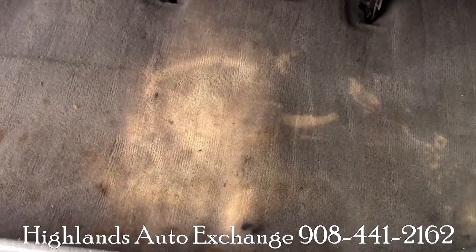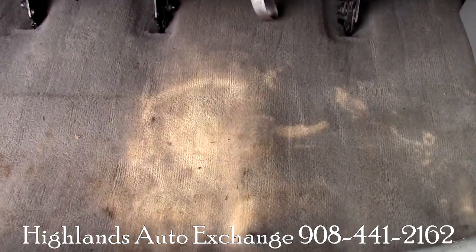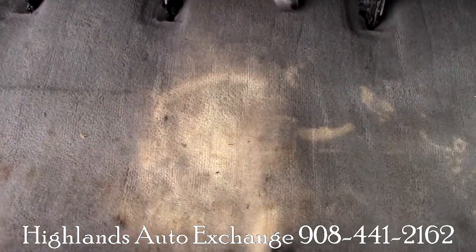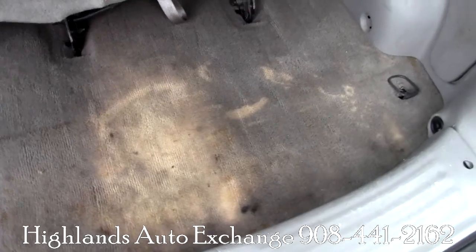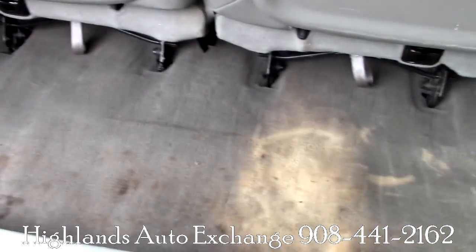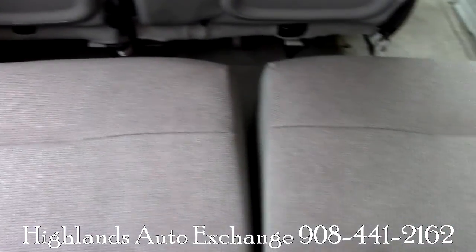Obviously, you can see somebody at some time bought bleach and it leaked into the rear cargo compartment. That is a stain that will never come out. What you can do, if you want, is buy carpet paint and actually paint the carpets. But again, this is very common. I don't know why it is, especially in minivans, that bleach stain right there. I guess they don't put those bleach caps on very well. Here's your rear seat. You can see the condition there.